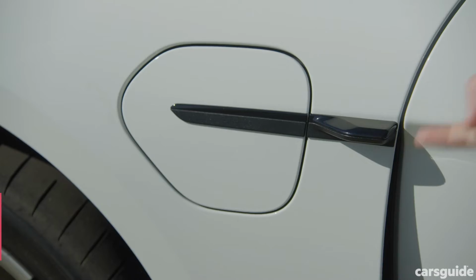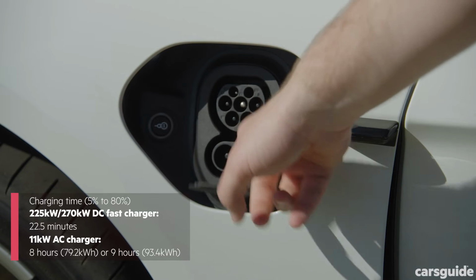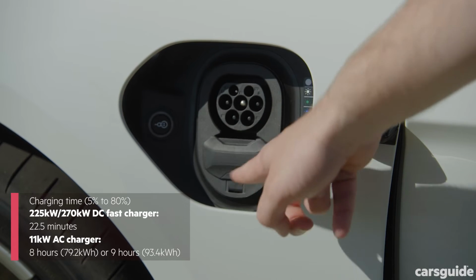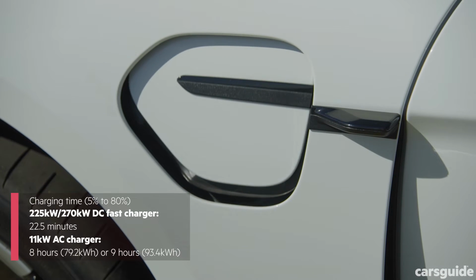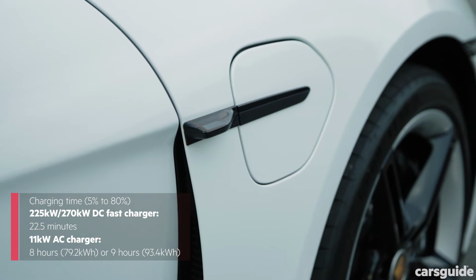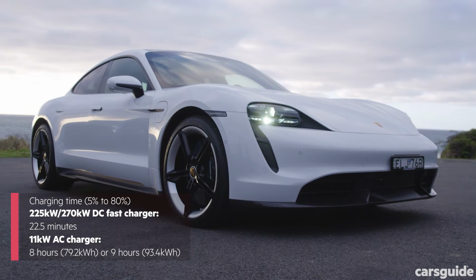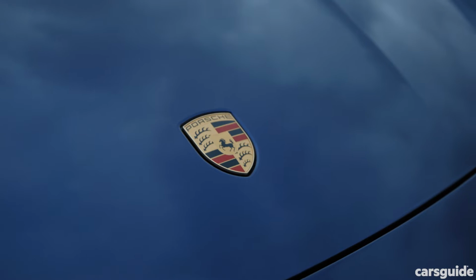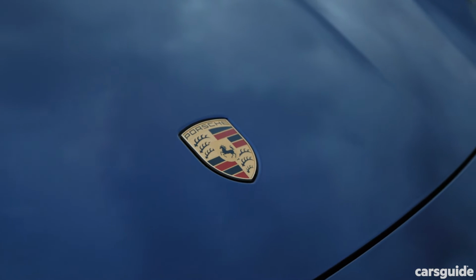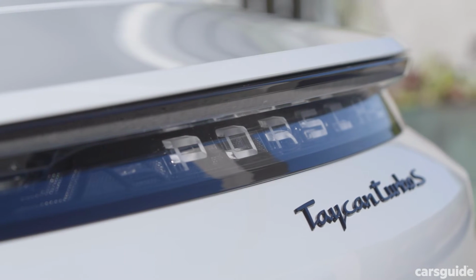Using a DC fast charger with a CCS connector, the Taycan's battery can go from 5 to 80% capacity in as quickly as 22.5 minutes, while an 11 kilowatt AC charger with a Type 2 connector can do the job from either side of the car in 8 hours for the small unit or 9 for the large, so overnight. Pleasingly, all Taycans come with a 3-year subscription to Charge Fox's public EV charger network, which includes DC fast chargers.